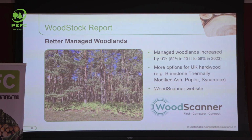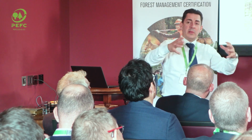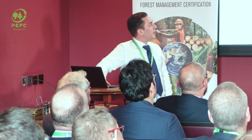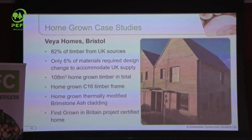what we were trying to do, to pull that amount of timber available onto one website, so people can go and search for it and find out what's available in different areas in a much easier way than they can now. And then we're going to look at a load of case studies on different projects.